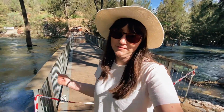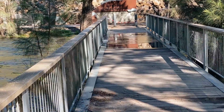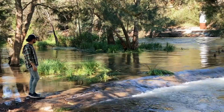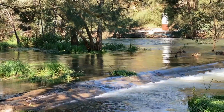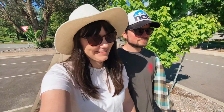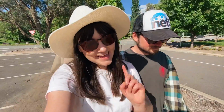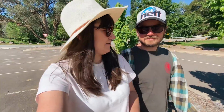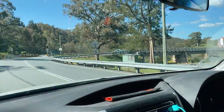Found another case of the river being too high to get across at the moment. Look at it bubbling over. Oh my gosh, we must have had a lot of rain lately. It's raging. Not only is there currently a raging river here, probably not always like that, but there's lots of picnic tables and a playground for the kids. So if you want to bring your meal here instead of on the lookout at Tidbinbilla, you could do that too.